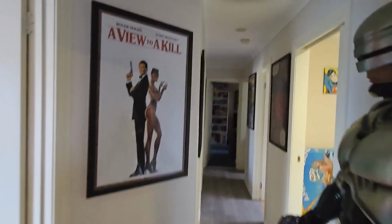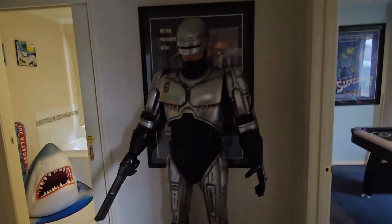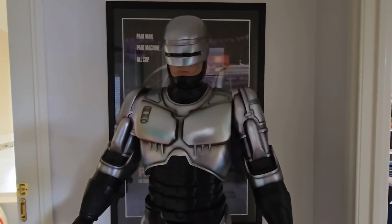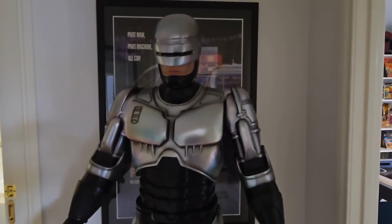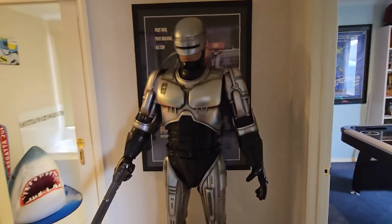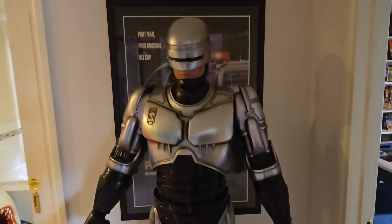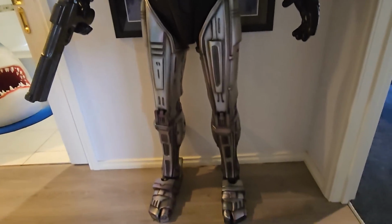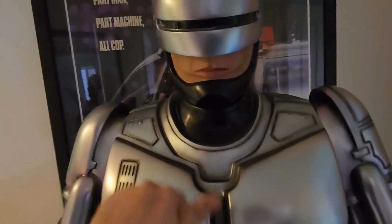So, I work here in the office, and RoboCop pretty much stands there and guards the office. Yes, apologies that it looks really, really dark. Unfortunately, it's a dark and grim day, and this part of the house doesn't really get lit up very well. And as you can see, when it's got light shining on it, it looks really metallic. It really does look metallic, but of course it's not, it's plastic.